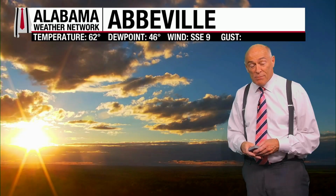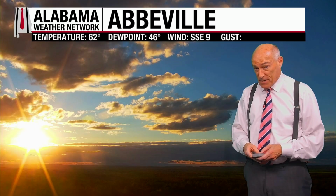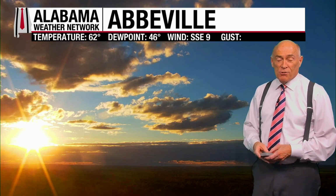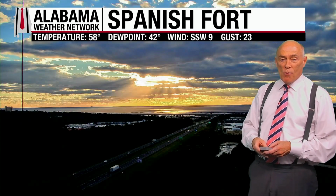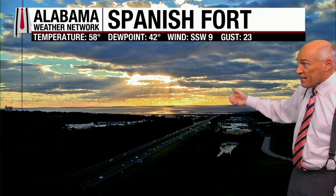We're down across extreme South Alabama. In fact, look at the sun going down. This is coming from Abbeville, where they've got 62. Here's a look at our Skycam on the eastern shore of Mobile Bay. This is from Spanish Fort. Nice crepuscular rays here. That's Interstate 10, Mobile Bay. They're sitting at 58 degrees.